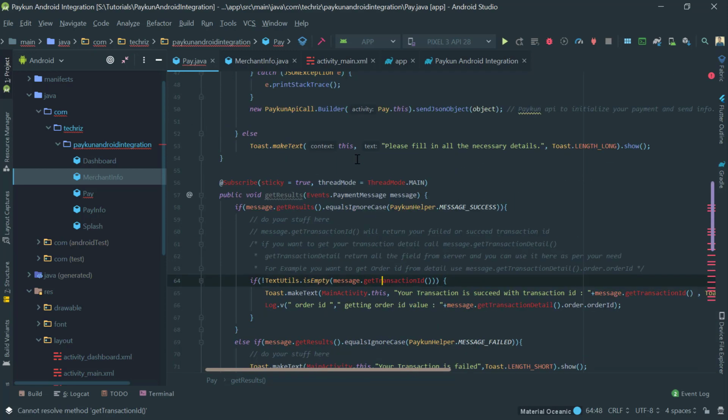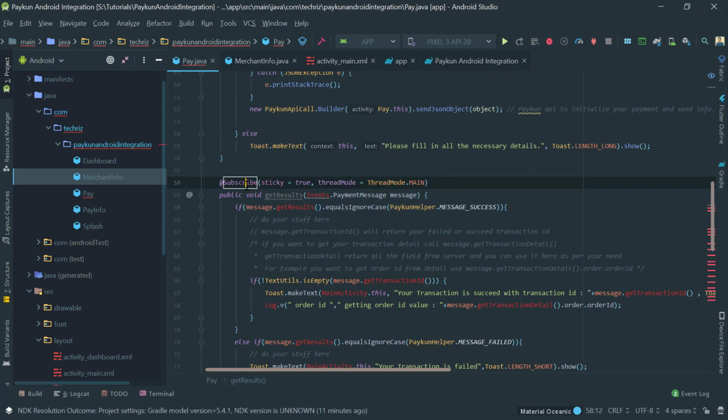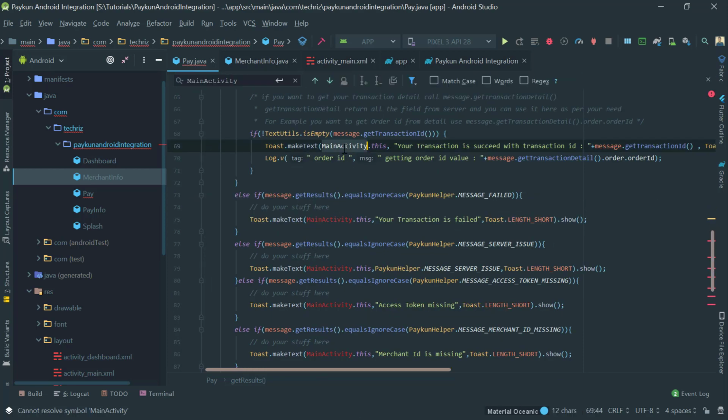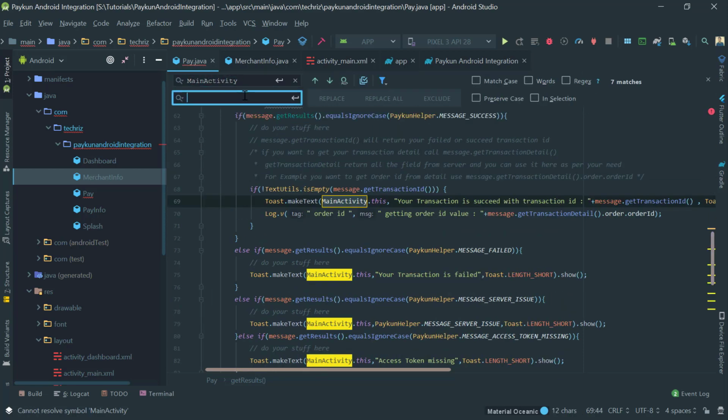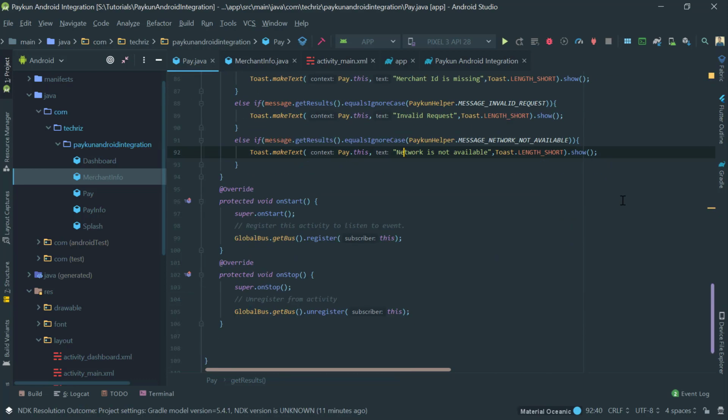Get transaction ID, which is fine. Now you have to import this, import thread mode main, import events and log, and you just need to replace this main activity from pay. I'll replace it all, and yeah, that's pretty much done.